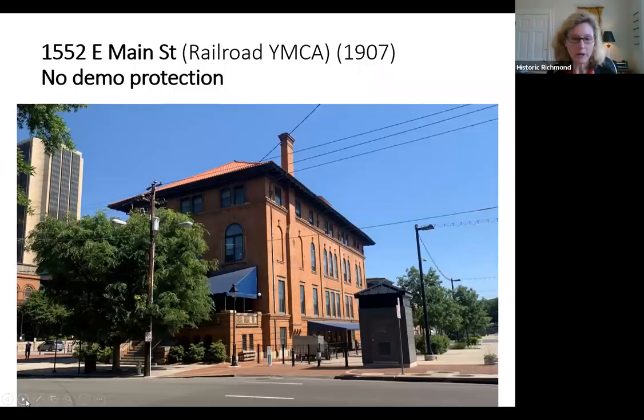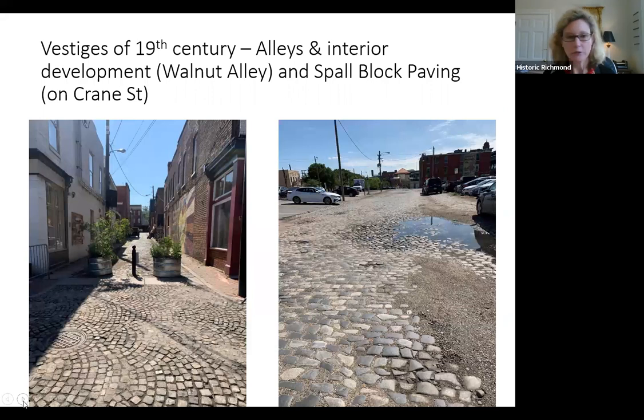The Railroad YMCA, no demo protections here. It's housed wonderful restaurants and other businesses over the years. Very unique structure tied to the railroad activities in Shockoe. No demo protections. So I mentioned earlier the alleys.